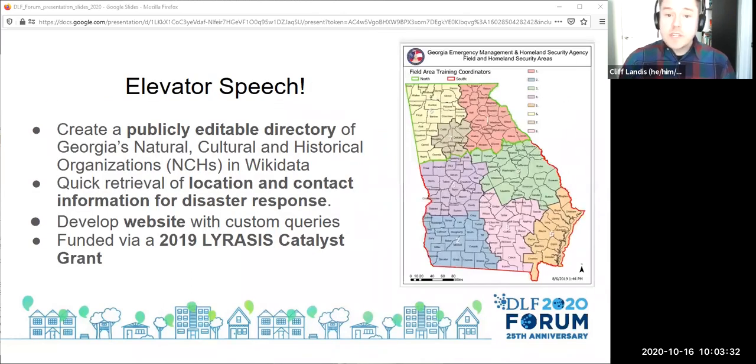So to briefly introduce the project design, the goal of this one-year project was to create a publicly editable directory of Georgia's natural, cultural, and historic organizations, NCHs, in Wikidata, allowing for quick retrieval of location and contact information for disaster response via a website. This project was funded through a 2019 Lyricist Catalyst grant. But first, before we dive in too deep, let me give you a little bit of background information for context.